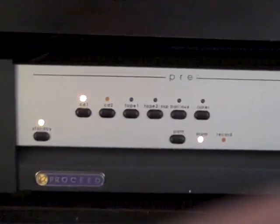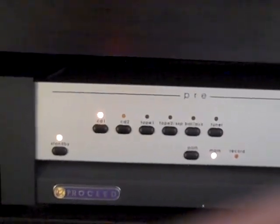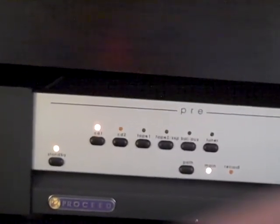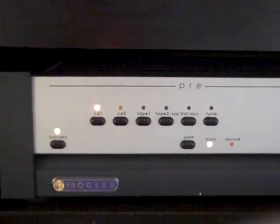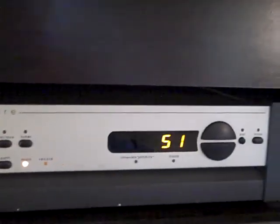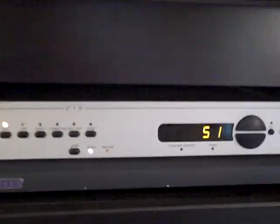Not a whole lot of inputs that you can put into it, but it doesn't have a tuner or a turntable. Had to get a turntable preamp for it, and have a nice turntable. I just don't have it hooked up. This is a great little preamp. Very nice, very nice sound out of there.